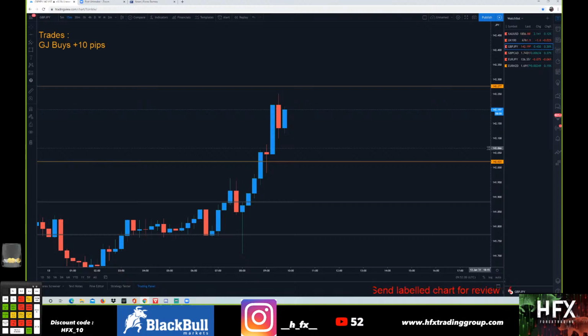I was looking to find an entry on the close, but I did wait for the break of the high as well, because on the 15-minute there was that small resistance at around 141,920, and I was like, what if we don't actually break these choppy levels to the left? So it's a good shout from you actually, because it could have just continued to range.